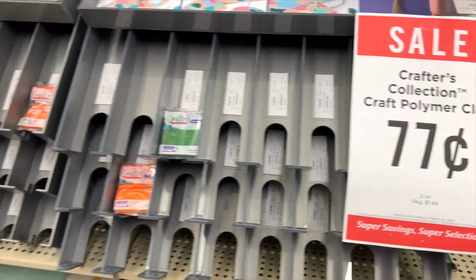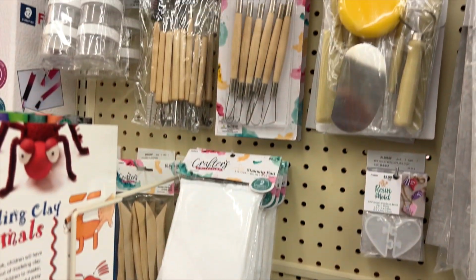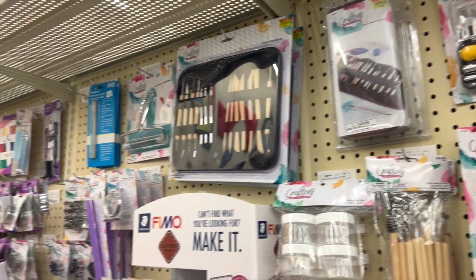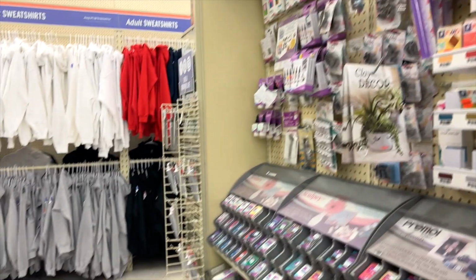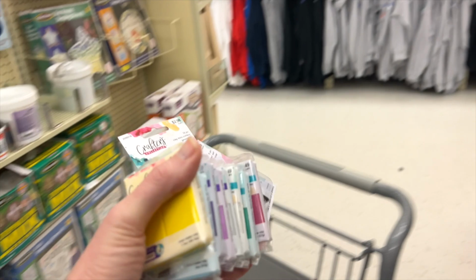And yes, I can't pass up the polymer clay. It was pretty cleaned out. I cleaned them out a little bit more. I did get some polymer clay. Let's put it in the cart. I don't know if I need all of these tools. When I'm trying something new, it's really my tendency to want to get all of the things. I'm trying to limit myself.